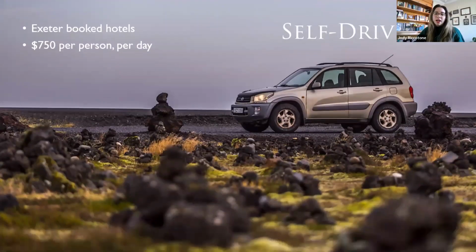Here, I do like to note, as a general rule we don't require hotels as a part of our booking. But when we do self-drive, we do require that Exeter books the hotels as a part of that program. And self-drives here are going to start at around $750 per person per day. Again, 2 guests, double occupancy. So that's again the price point we're looking at here.